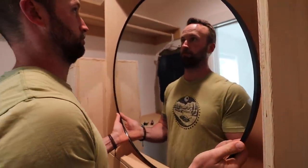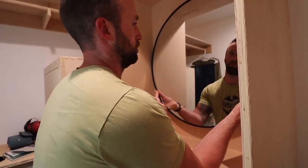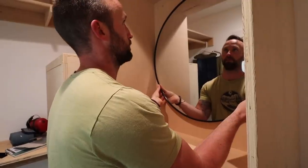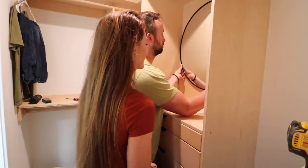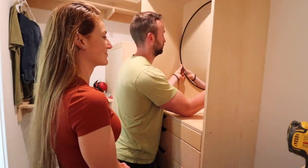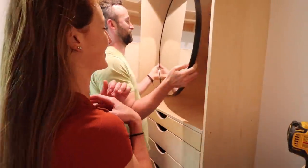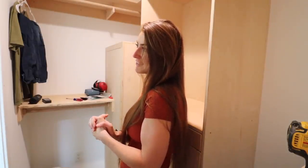And what are the odds? It literally fits perfectly. This is a 29 inch opening and this mirror has a 28 inch diameter. That worked out well. We planned that. It looks so good. Oh my God, I'm excited. I just gotta measure everything. Oh my God. What is it, if you break a mirror, it's 7 years of bad luck? We don't need that.